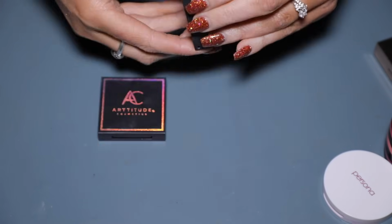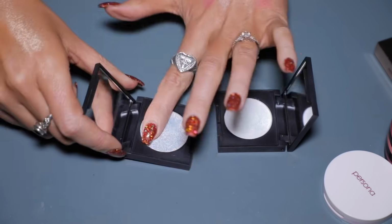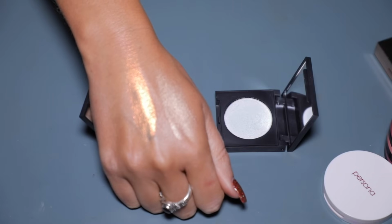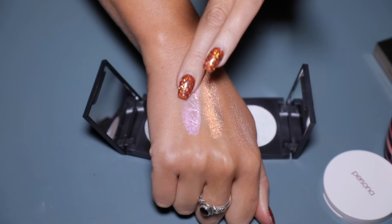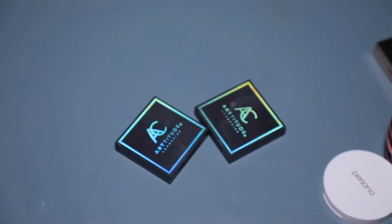Let's look at these from Arttitude. These are whole pigmented. These are almost like eyeshadows. They're multi-chromes that are like, you see that? Even with a fluffy brush, they are pigmented. Let me swatch this one too. Yeah, I actually may end up putting these with my shadows.